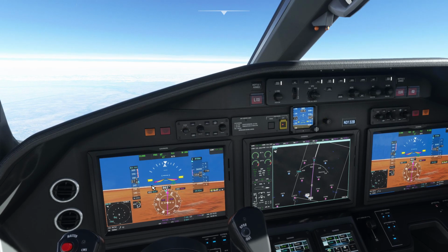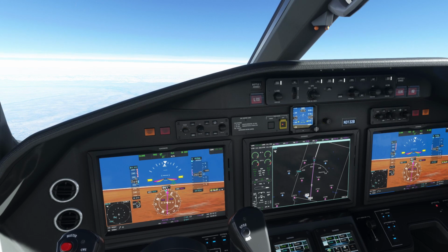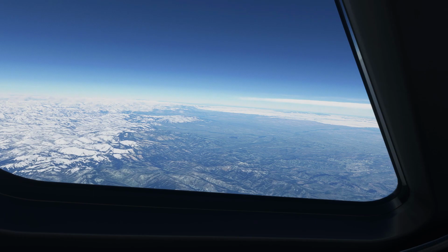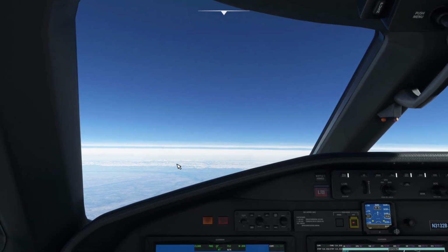Alright. Let me contact center. Salt Lake Center, Cessna November, Tree 1 Tree 2 Bravo is passing flight level Tree 60, climbing flight level 410. Cessna November, Tree 1 Tree 2 Bravo, Salt Lake Center, continue to Charlie Zulu India as planned.